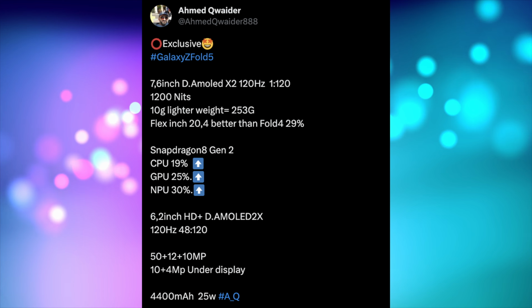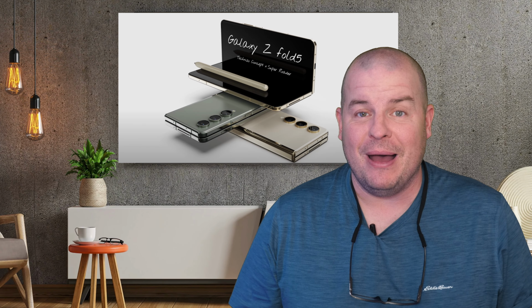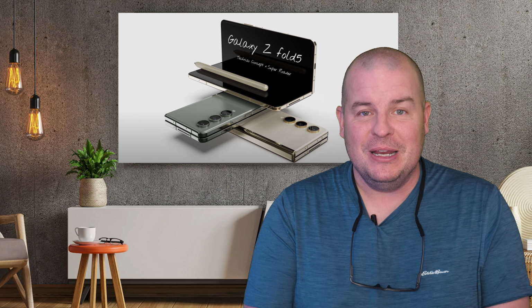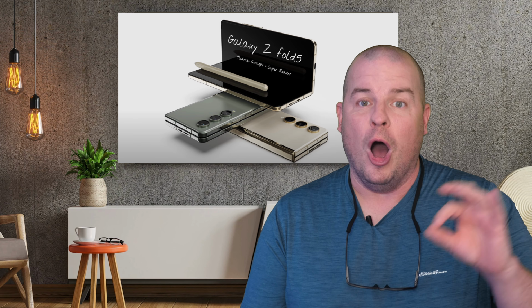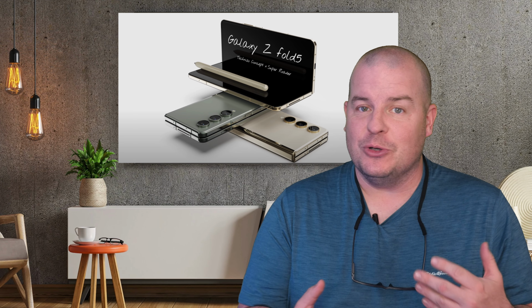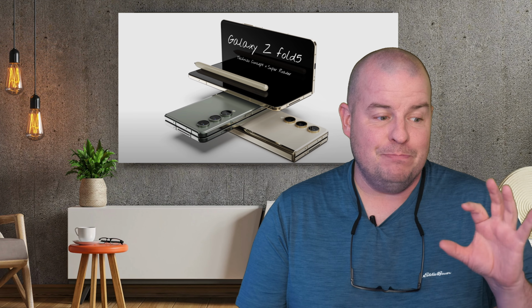And when you look at it just like that, especially if you already have a Z Fold 4, you're like, why the heck am I upgrading? Tell me why. There's not a lot of meat on that bone if you already have a folding phone. Now, if you don't have a folding phone and you want to get a folding phone from Samsung, get this one. But there's gonna be plenty of competition out there that meets, beats, and exceeds Samsung in that regard.